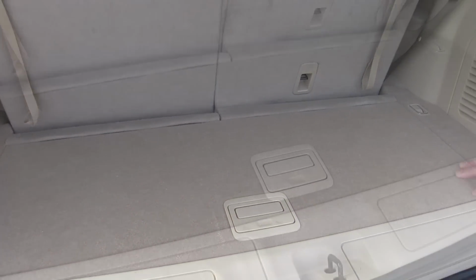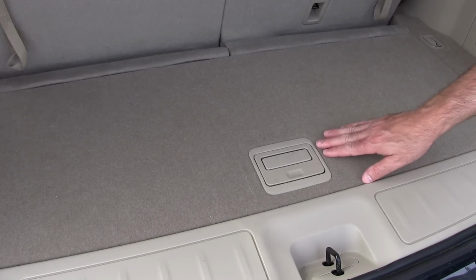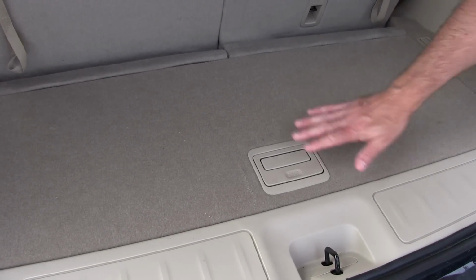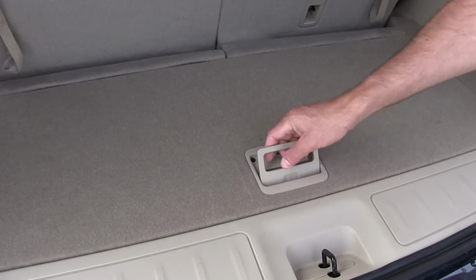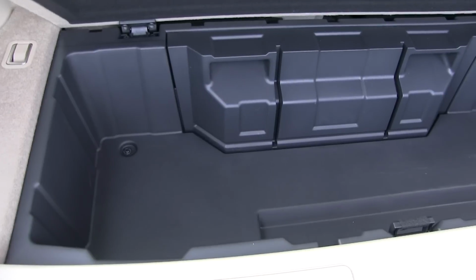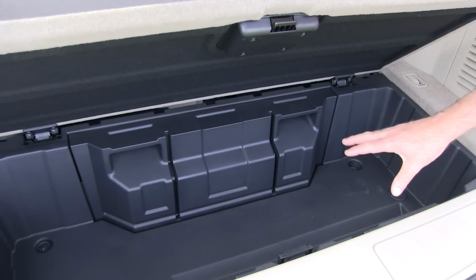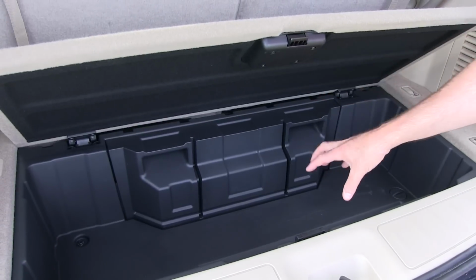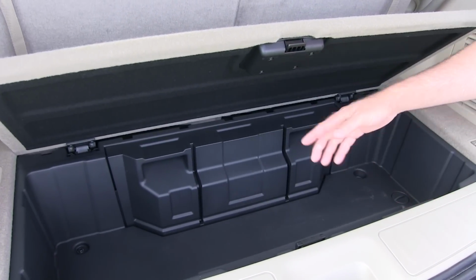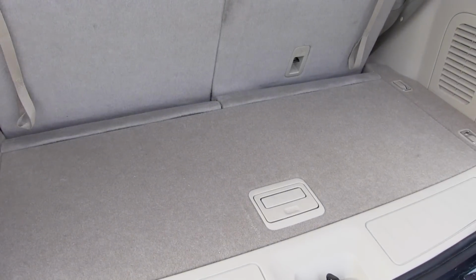Tons of offering for any cargo. One area where you can find extra storage is right here under the cargo floor. What I like here on the Pathfinder is it's a nice hinged little hideaway. You're simply going to open it up, and unlike other vehicles, where this has to be removed or is loose, this one swings out of the way, holds its position, and you have actually very decent deep storage. What's cool is, why not fill this with ice, make it a cooler, and close it up, and it's ready to go for the tailgate.